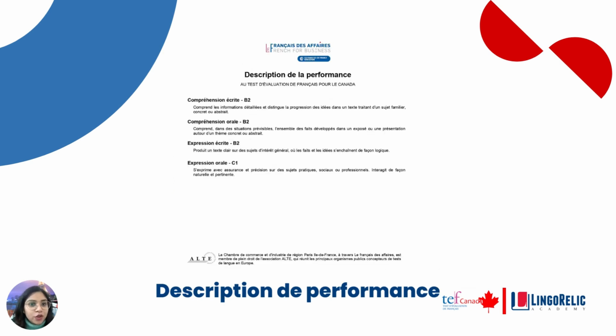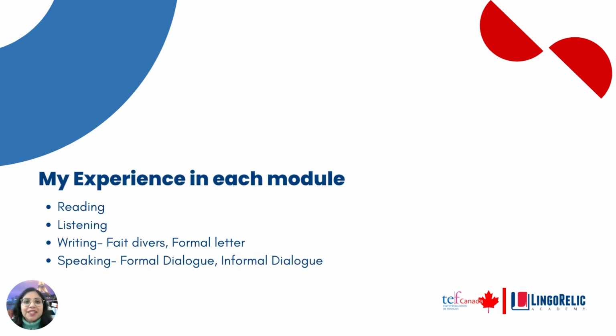The second page of your attestation looks somewhat like this. This is description de la performance. This is like a descriptor for each level. Whatever levels you have attained, they will explain what all things you are capable of doing using the French language. So talking about my experience in each module, I'll be explaining the details of each subtest alongside explaining the activities that are included in each subtest.